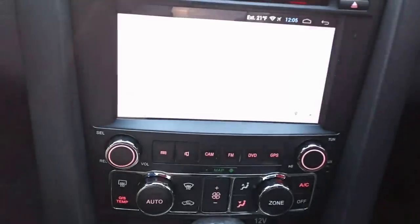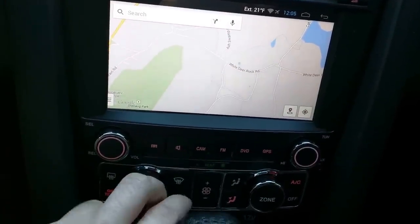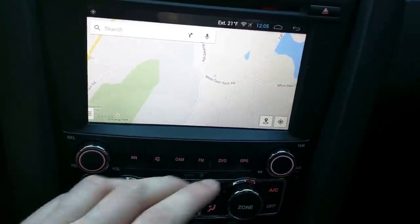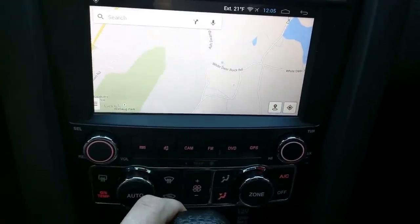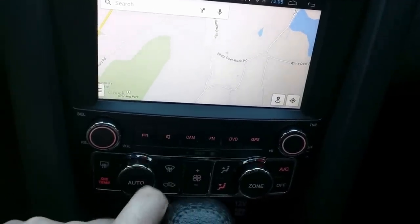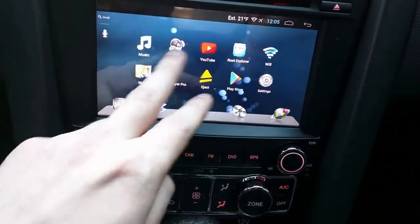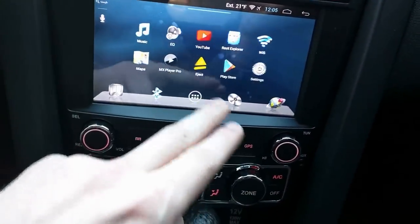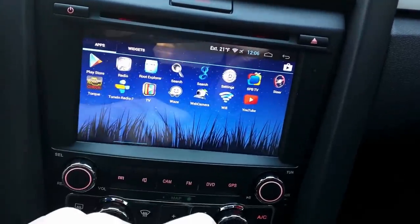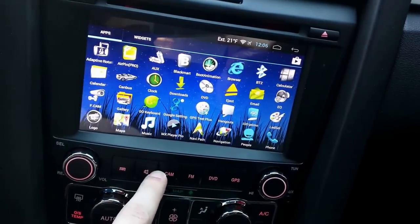What else can we demo on here? I currently do not have any of the cameras hooked up, but it does have a lot of camera inputs: rear camera, front camera, and front dash camera. YouTube, everything else, just like you would on any other Android device, basically. Yeah, that's pretty much it.